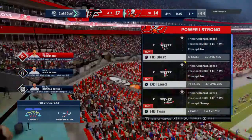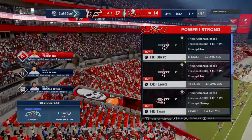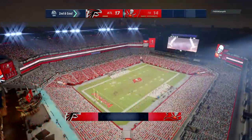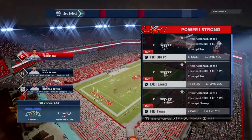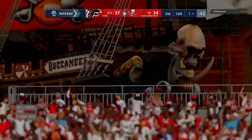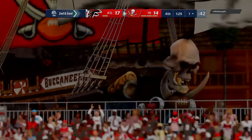But they picked up a little bit of yardage there, and now, in this situation, should be in no hurry to run a play really fast. Let the clock wind down. The Falcons going to use the second of their timeouts as they'll head to the sideline and talk over what to do next.